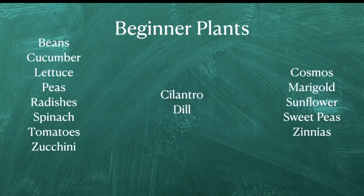Let's see. So some beginner plants, some plants that I think are a little easier to grow. We've got beans, cucumber, lettuce, peas, radishes, spinach, tomatoes, zucchini. For herbs, cilantro, dill, basil. For flowers, it's cosmos, marigolds, sunflowers, sweet peas, zinnias. These are all pretty easy. Not a lot of them have a whole lot of diseases. Tomatoes will get weird diseases. But they're all pretty chill plants. They usually don't cause a whole lot of trouble.